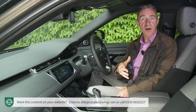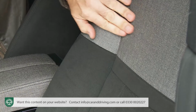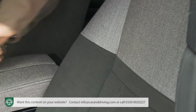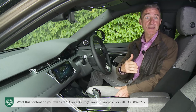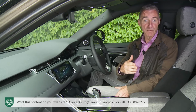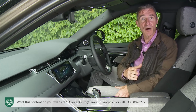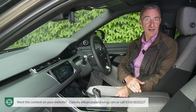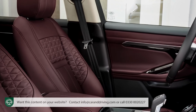As an alternative, though, you might prefer what's fitted here, a premium textile mix developed with fashionable European upholstery specialist Kvadrat and blended with Dynamica suede cloth that's fashioned from 53 recycled bottles worth of plastic per Evoque. And you might feel rather guilty about specifying ordinary leather after considering that, but it is there if you want it.